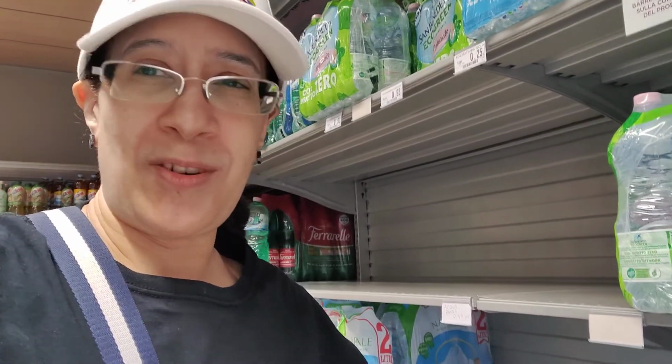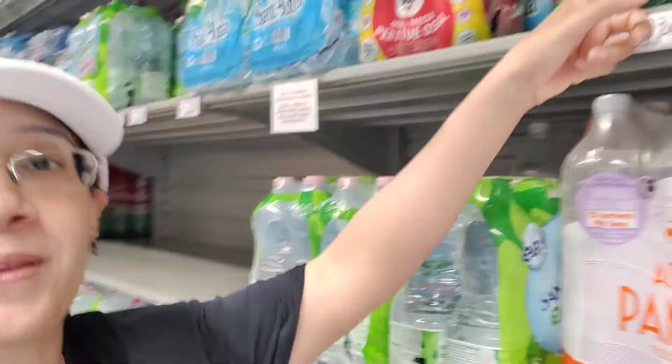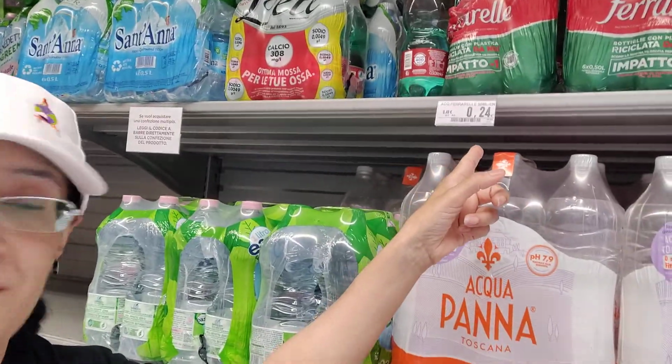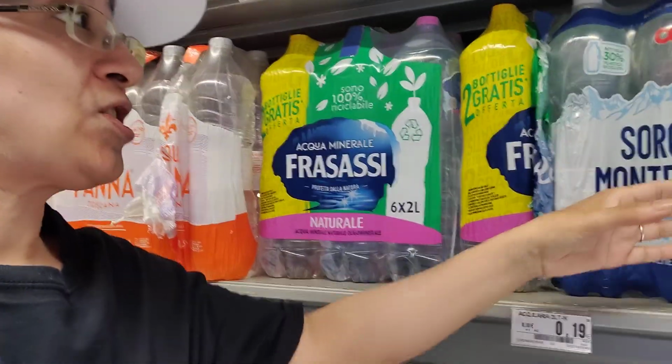It's so amazing. The other thing is, when you go to Italy, you want to stay hydrated, right? Especially if you're walking. Buying water in small vendor places is a lot of money. If you go to the supermarket, you can get a whole big bottle for 35 cents. Some of them are even less, like 24 cents. And this is only 19 cents for this big bottle, and you can buy them as a pack, which is cheaper.